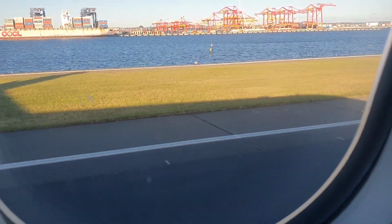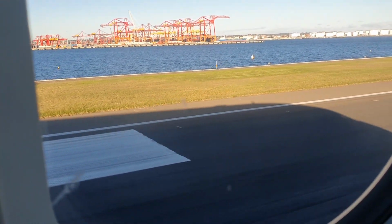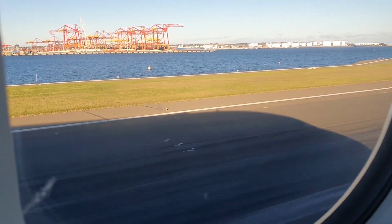Now you've got to select the aircraft carefully to get the Qantas A330, but this is the one you want, as it offers a brand new, state-of-the-art, all-aisle access business class cabin with a very good 1-to-1 layout, very similar to those on the Qantas 787 Dreamliner.